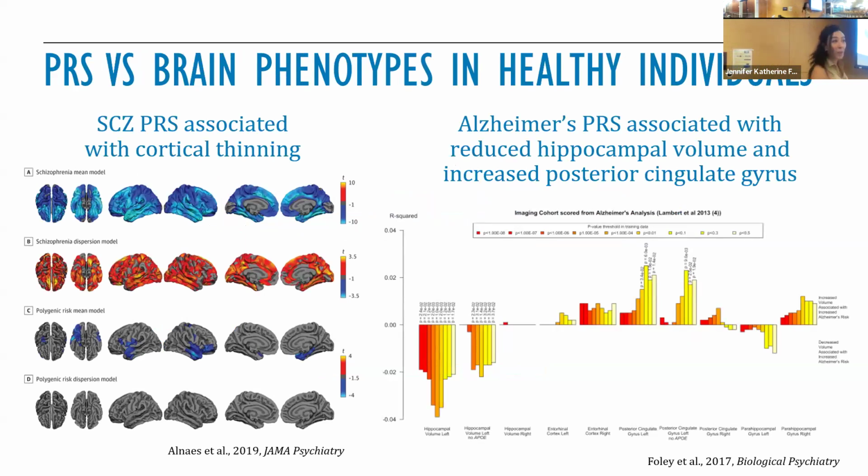This is just a couple examples of papers that have been doing work like this with neuroimaging phenotypes. On the left, this was a schizophrenia PRS study where, at the top, I would just look at A, they're basically saying, okay, we had a cohort of 1,000 or so schizophrenia patients and 1,000 or so controls. What are the average differences in cortical thickness that we see? That's all they did. We want to create this map so we understand what you normally see. Then in C, what they asked is, okay, now we have a new cohort of typically developing healthy individuals, healthy controls who don't have schizophrenia. What is the polygenic risk score for schizophrenia associated with in terms of brain phenotypes? Does it recapitulate the whole pattern of what you saw in your cases compared to your controls, or does it recapitulate parts of it?